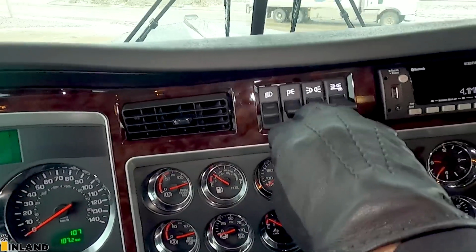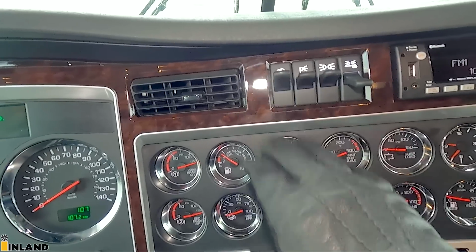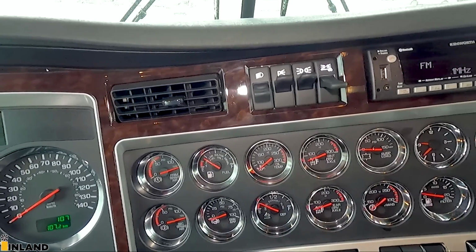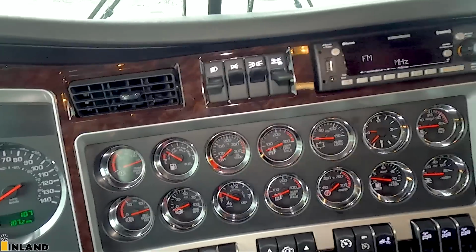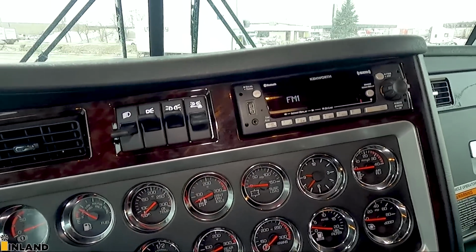So I'm also gonna just turn on the lights on the outside here just for some pictures. We got your clearance lights. I'll leave the headlights off. Trailer marker lights for the clearance lights on the trailer as well. And then there is the AM FM Sirius XM radio.